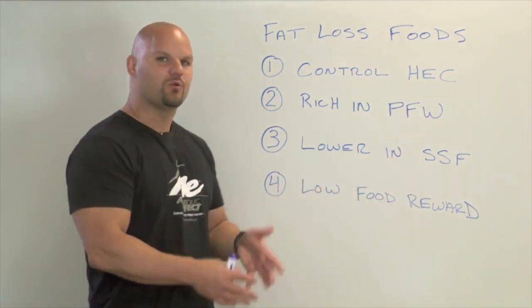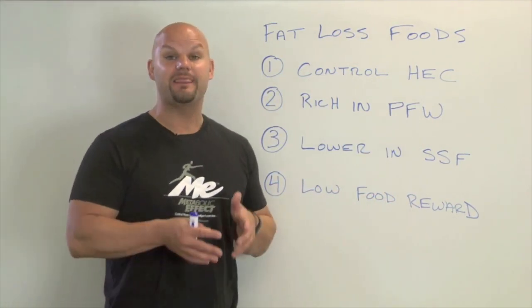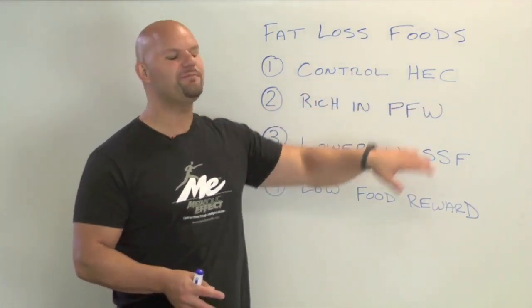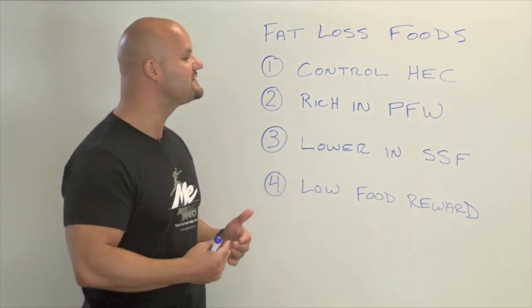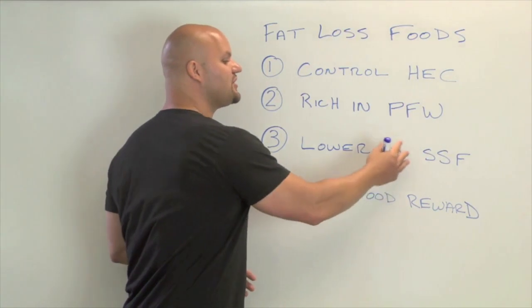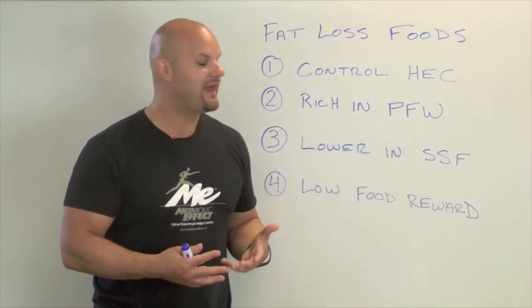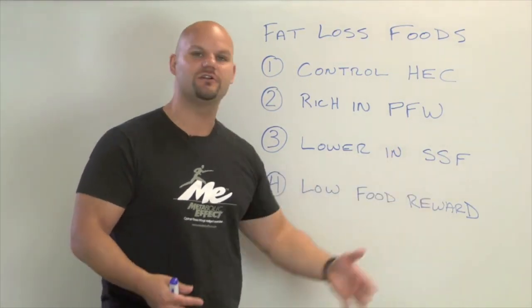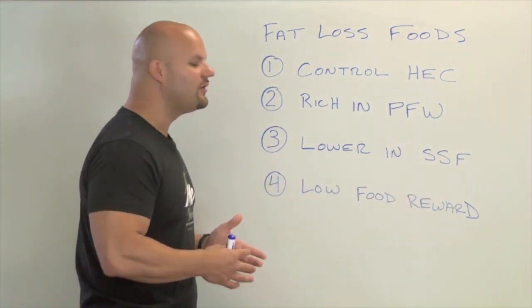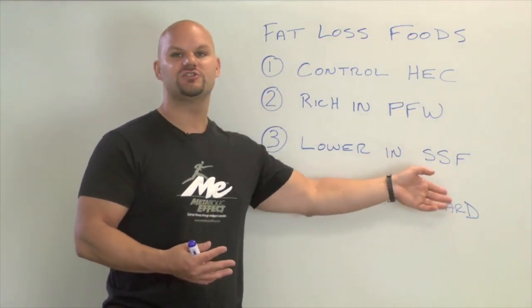Now, it does not mean that we're saying fat is bad. It does not mean we're saying starch is bad either. We're saying that typically the foods that will keep your hunger in check, stabilize energy, and keep your cravings at bay while helping you lose fat are going to be rich in protein, fiber, and water relative to their starch, sugar, and fat content. Absolutely, you're going to need to eat some starch, and some people more than others. Absolutely, you're going to need to be able to eat some fat, and some people more than others. But in general, these fat loss foods have more protein, fiber, and water than sugar, starch, and fat.